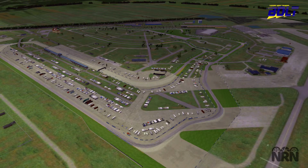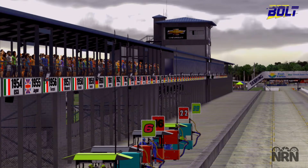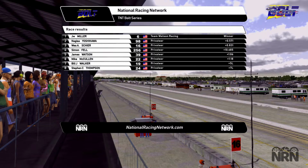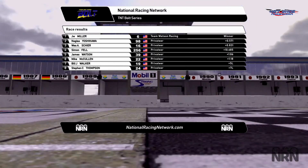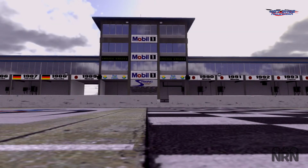Let's get you your final race results here. J.W. Miller getting the win tonight over Nagisa Yashikawa and West Shire. Top 3 all within 1 second at the finish, then another 10 seconds back to Simon Fell in 4th. James Watson, you heard, very happy with the top 5. Mike McCullen, Bill Walker, and Stephen Thompson round out your field here this evening.